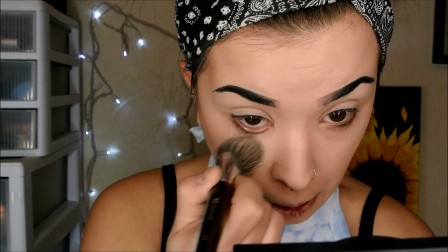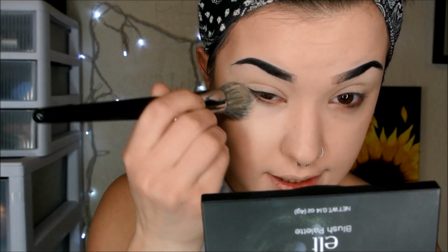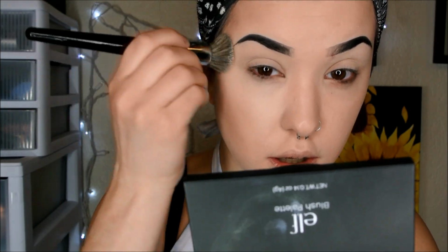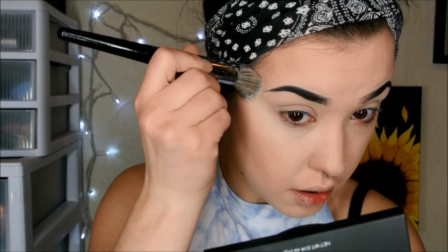So I'm just going to do that and use it as kind of concealer. So go underneath my eye, down my face, kind of create a triangle like this, and then stipple it up towards my temple.